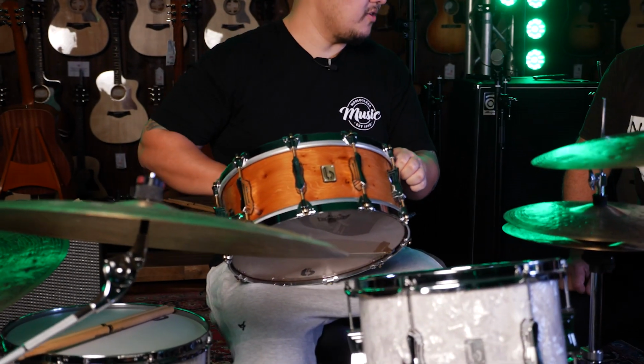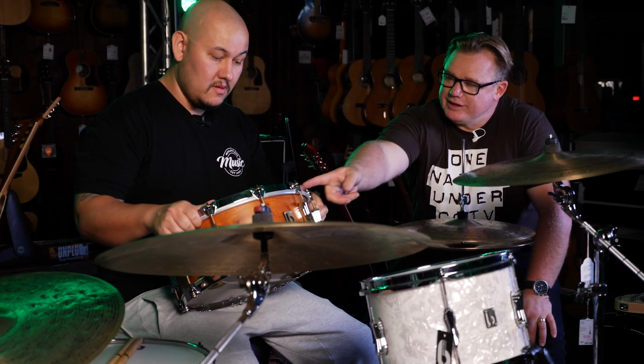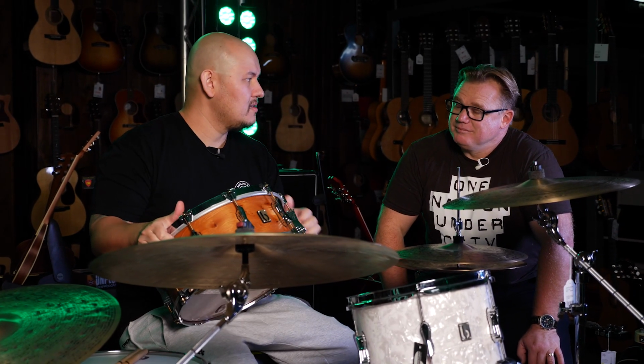So I've got this tuned a little higher, quite high on the reso, and a little bit higher on the batter as well. With single flange, claw lug. How thick are they? They're pretty thick. It's a pretty thick shell, I think. Probably even 10 mil around there.